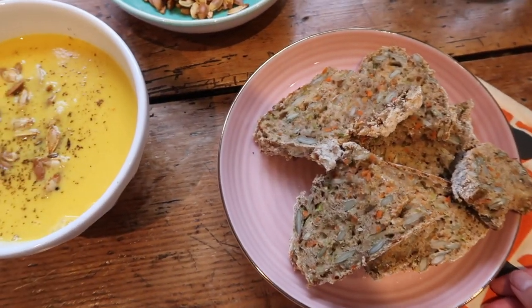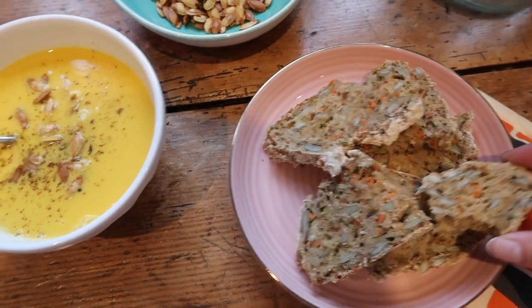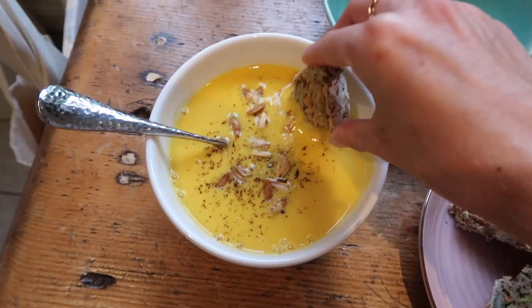My carrot and courgette loaf, which I've already started to nibble on because it is so tasty. And that is my dinner for the day.